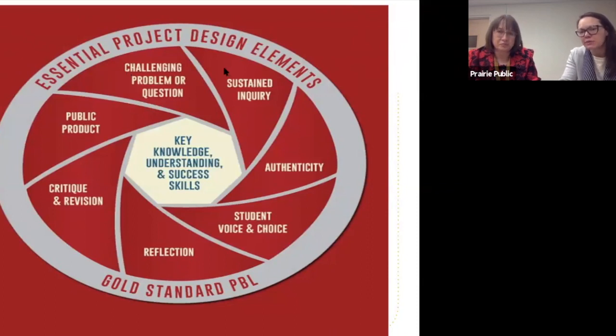Okay, so sustained inquiry kind of makes sense. I mean, if it's a project, I would suspect that this is something that's going to have a longer duration. It's not like a one-day thing. But can you talk about sustained inquiry for what that means in this context? Sure. So yes, sustained is the duration thing. Although, I mean, it could be only a day if it's a full-on day. But sustained is about the duration.